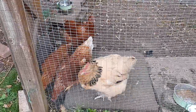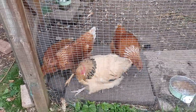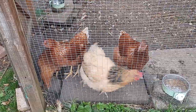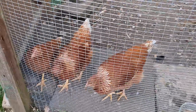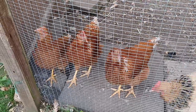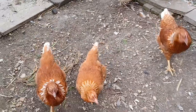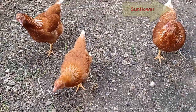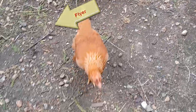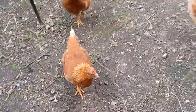So as you can see, our bigger one, which is a light orangey, buff light orange, she's a Colombian buff, who is Rosie. And these three of them, you won't believe, but these are our little chicks which we had earlier, which have grown so much. So one of them we named Sunflower, the other one is Flyer, and this one here, which is slightly light, she's Water.